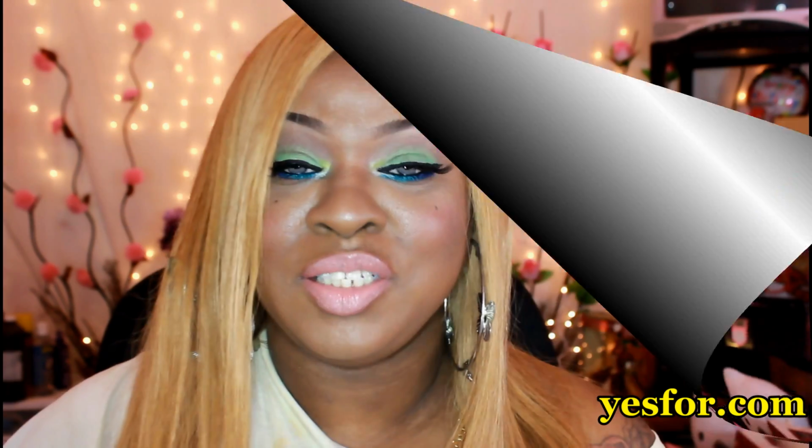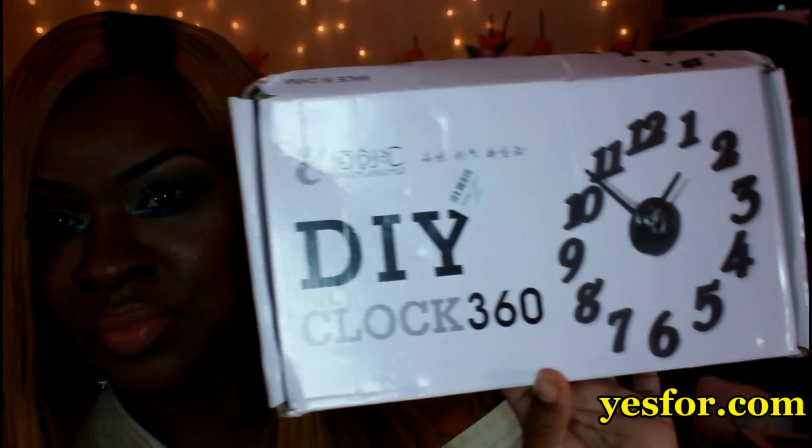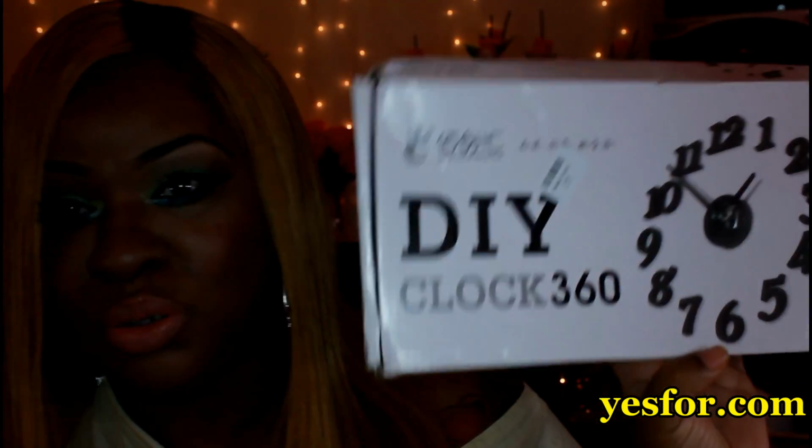Cool items. So next up, I saw this wall decor. You know, guys, I love stuff that goes on a wall, stickers on a wall, whatever. But I ran across this particular item, and it's called a do-it-yourself clock 360. And this is what the box looks like. And yeah, the box is a little beat up, but that's okay because nothing's wrong with the actual item. So this is basically stickers that you just put on the wall, and it's a clock as well. So it's a real clock.